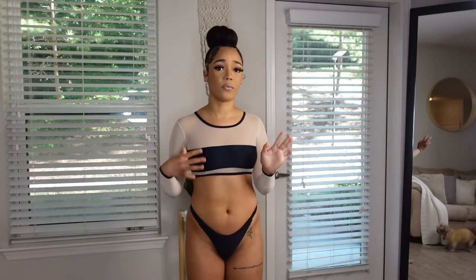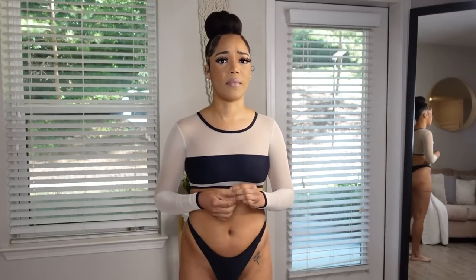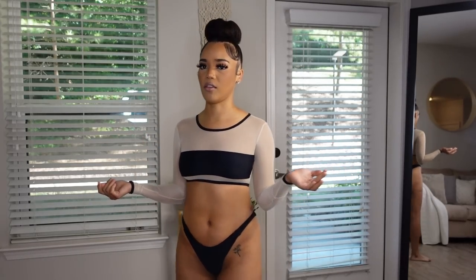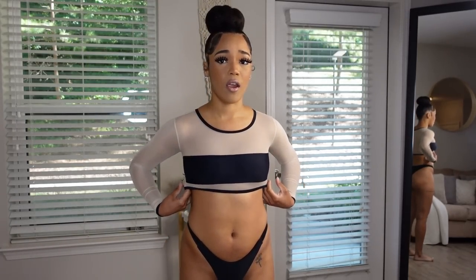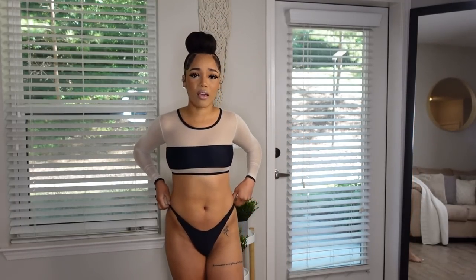But this is in a size extra small, but I think that everyone should size up on this one because the top was a little bit hard to put on, and with me just trying to gain weight and stuff, I feel like it probably won't fit me within a couple months if I keep eating and stuff like that, you know? So I definitely recommend sizing up on this one, but I personally love this. I think this one will be so fire with some sunglasses, something real cute. But let me know in the comments right now what you guys think about this one.